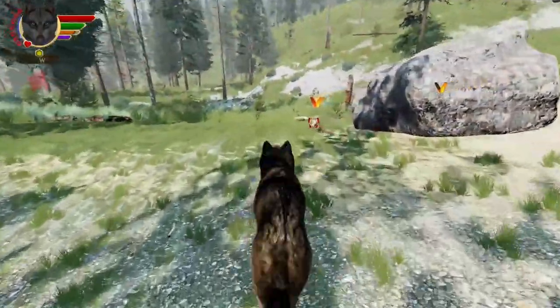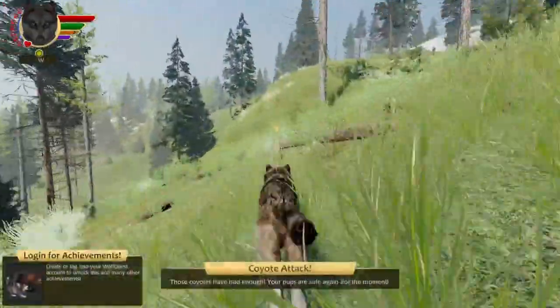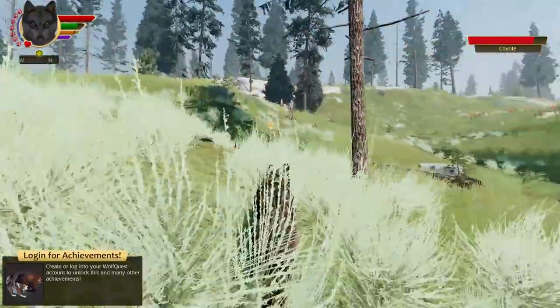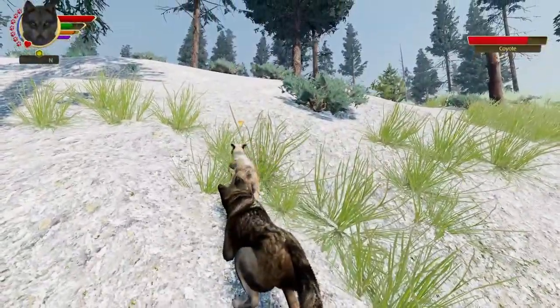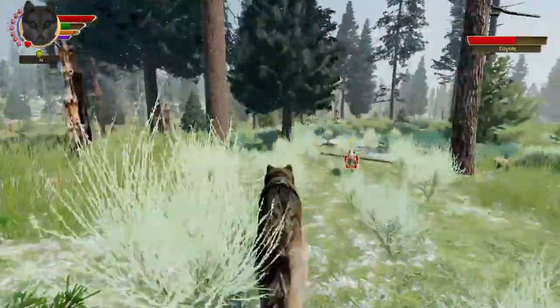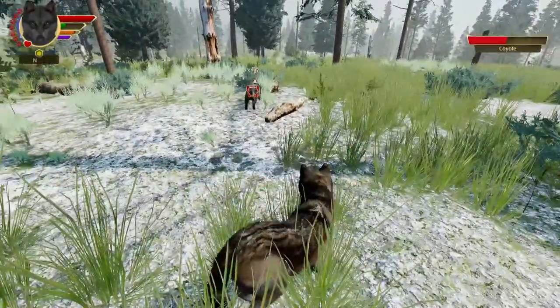Oh, there's a fox around. Hopefully the puppies aren't coming out now. I whimpered for them. Unfortunately, I don't think we can eat the coyote.